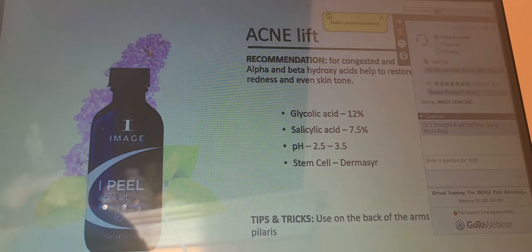As a lot of that sebaceous activity, it decongests from inside the pore out. It also has a lower pH, 2.5 to 3.5, and the Desmer stem cell is actually from lilac, so it's really great at supporting acneic skin types. You can also use this treatment on the back of the arms to treat keratosis pilaris, which is that rippling where it looks like a red pucker of the skin. Okay, so great body treatment for that.